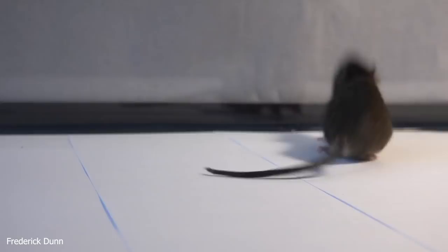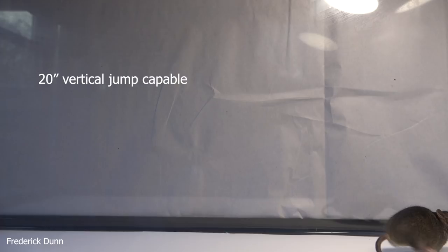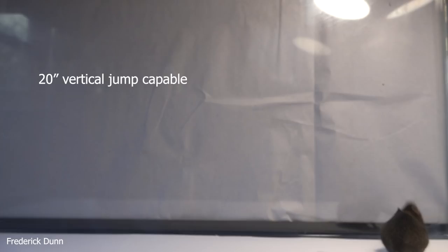Let's look at this in slow motion so you can get a feeling for this tiny mammal and how agile it really is. It's just jumping straight up from sheets of white paper, glass sides, and it could jump to a height of 20 inches. Pretty easily. So if there was an edge for it to get a hold of up there, it would be doing it and it would be out.